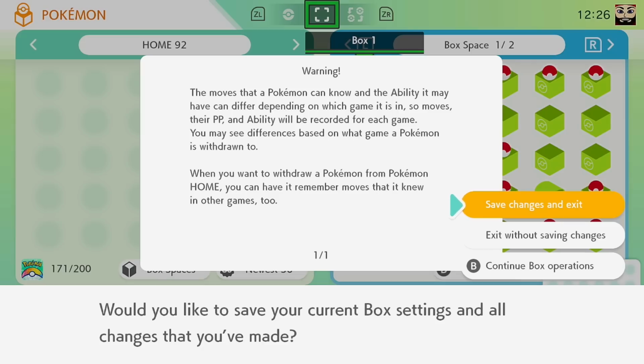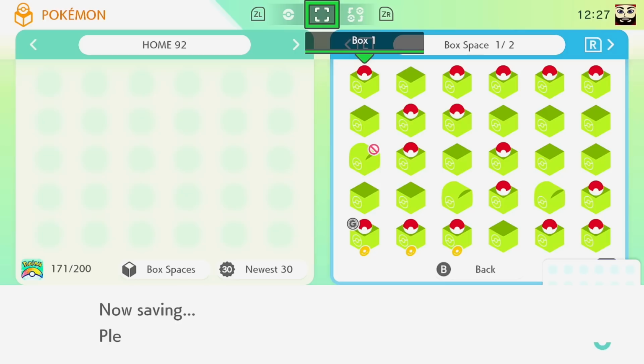Oh, here's a neat thing. The moves that a Pokemon can know and the ability it may have may differ depending on which games it is. So moves, their PP, and ability will be recorded for each game. You may see differences based on what game a Pokemon is withdrawn to. When you want to withdraw a Pokemon from Pokemon Home, you can have it remember moves that it knew in other games too. Oh, yeah, I read up on this and I was just moving some things around and now I got this prompt and this weird TM icon. So that's probably what that's related to right there.